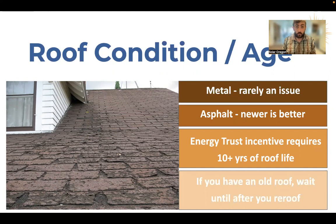Metal roofs have a very long lifespan, so this is rarely an issue. Asphalt shingle roofs, which are really common, have different lifespans based on the roofing that you installed, but they're typically a little bit shorter than metal. And so that's really where this comes into significance. When you have to re-roof, you have to take off your solar panels, uninstall them, do the re-roofing, and then put your solar panels back on your roof.